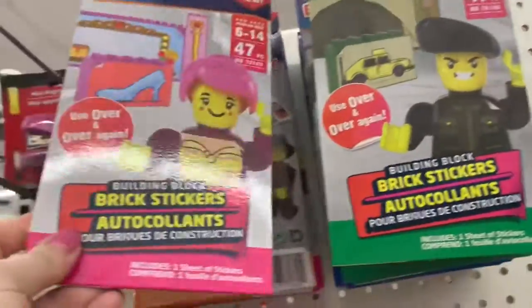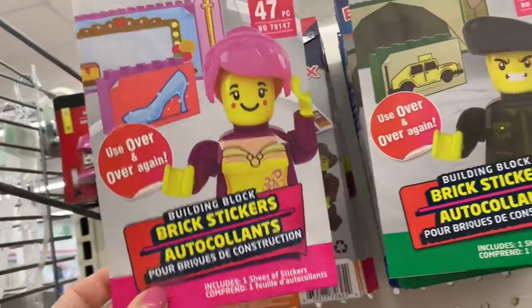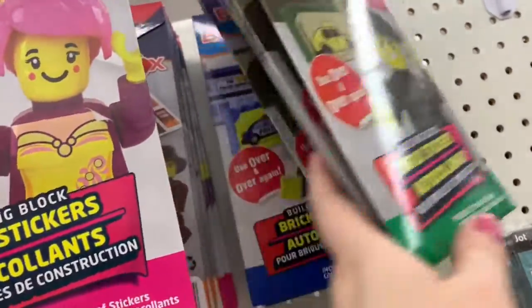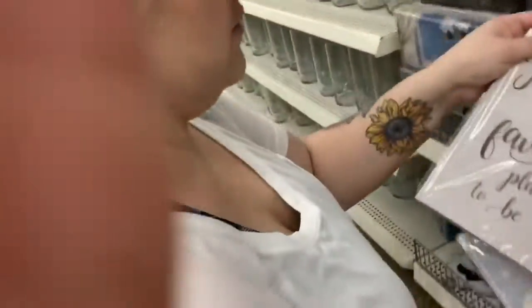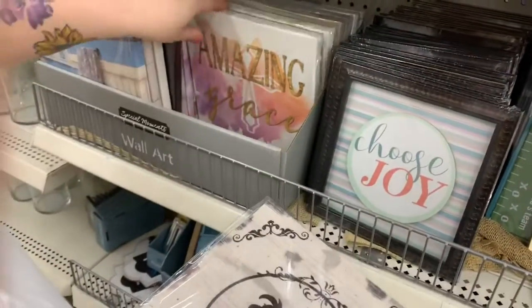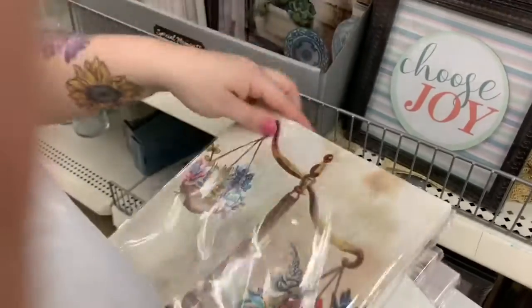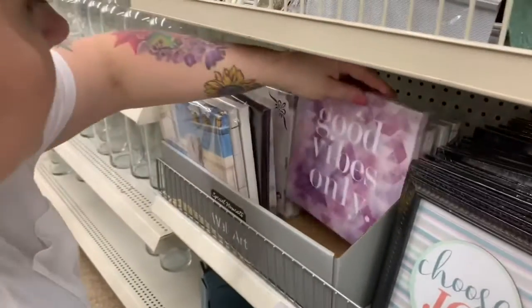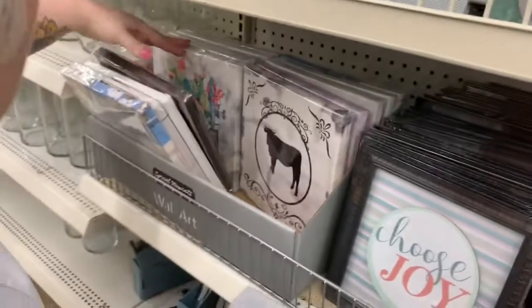Well, look Malik, you can put these on the Legos and it makes pictures on the Legos. Those are pretty cool. They have some different ones. Yeah, there's some pretty stuff. A lot of these ones are new. Pottery. Those are it then. These are all pretty much the same ones we already saw.